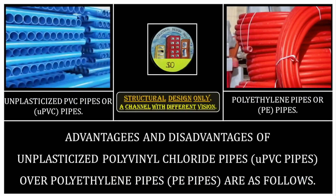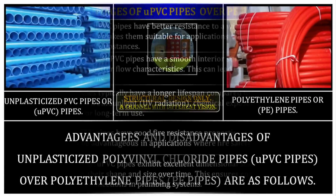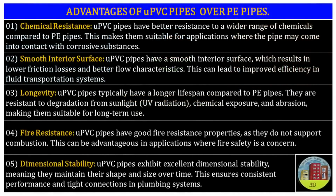Now, the advantages and disadvantages of unplasticized polyvinyl chloride pipes, or UPVC pipes, over polyethylene pipes, that is PE pipes, are as follows. Advantages of UPVC pipes over PE pipes. Number one, chemical resistance. UPVC pipes have better resistance to a wider range of chemicals compared to PE pipes. This makes them suitable for applications where the pipe may come into contact with corrosive substances.